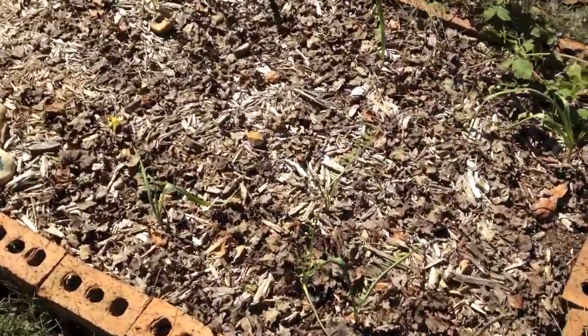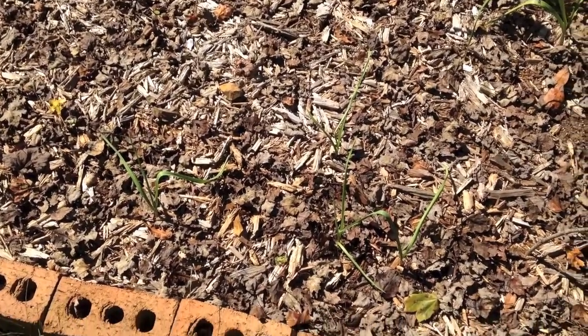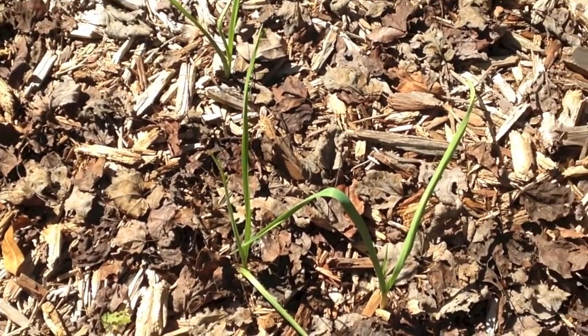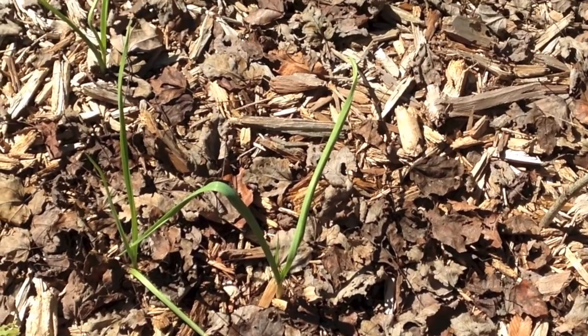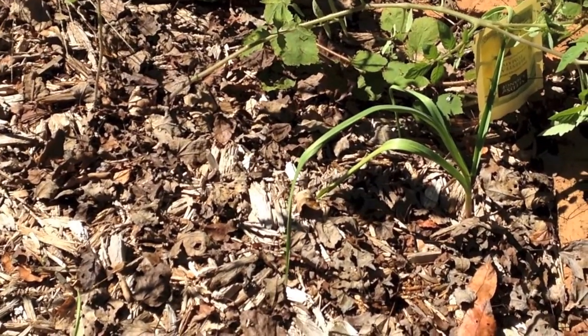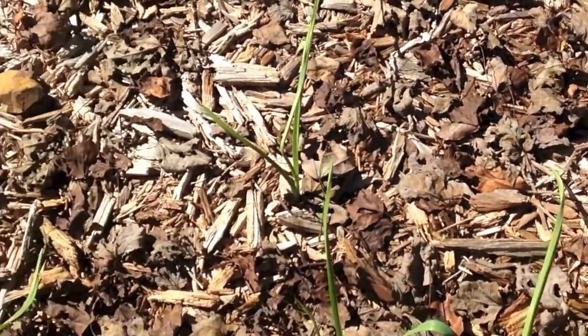And lots of garlic. Again, I planted a ton of garlic. And it all just kind of came up and died. I never picked it. It never got to the point where it was ready to be harvested. So I just left it alone. And now they all came back when the weather got cooler. So I think that's interesting. We'll see what happens. We'll let them grow.